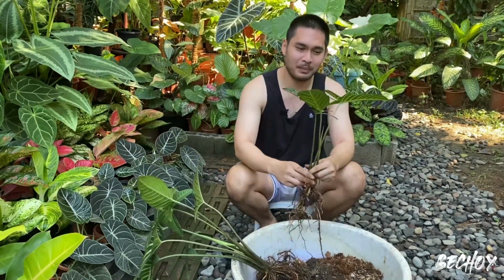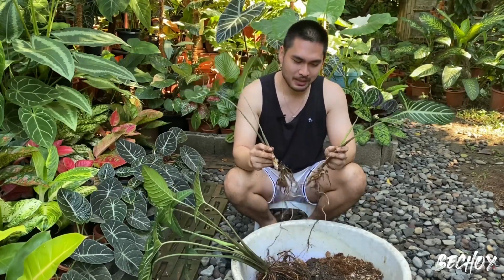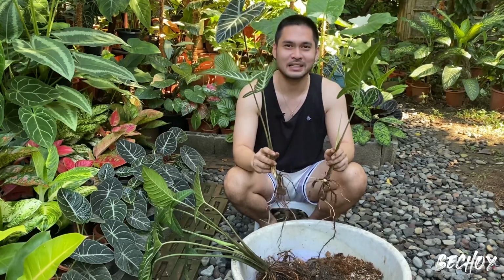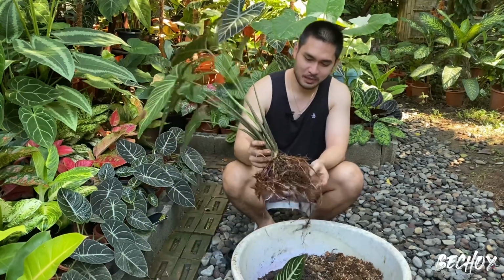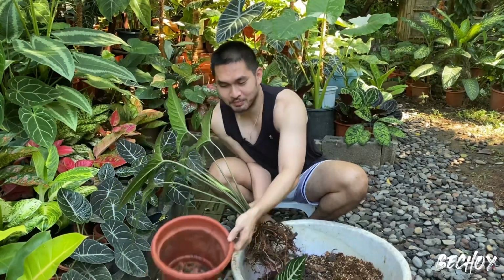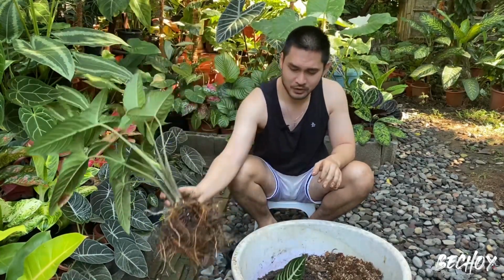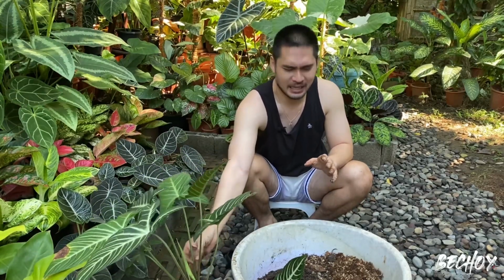Also for our baby plants, expect lang din natin na medyo manghihina ito in the coming days, but then I'm very sure na makaka-recover lang din naman ito immediately. And from here, we can now start repotting our Caladium Lindenii ng mga plants. At yung unang-unang nating i-repot is yung ating mother plant. So, itong ating mother plant, ibabalik ko lang siya sa kanyang lumang pot na ginamit natin kanina. And ito pala guys, I've already prepared here our potting mix or yung ating medium for our Caladium Lindenii.